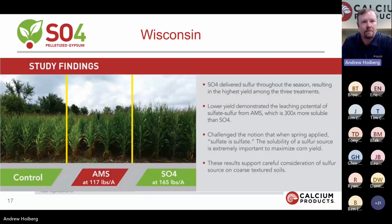This is another trial I like to point out, particularly on sandy ground. We know that there's a lot more potential for leaching. Some of your more coarse textured soils, lower in organic matter, have a higher sulfur demand and are frankly a lot more sensitive to which sulfur source you put out there. SO4 showed a clear advantage over AMS, and certainly the sulfur demand of this soil is quite high, being low in CEC and low in organic matter.